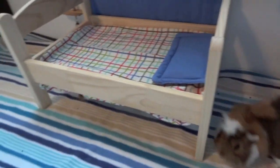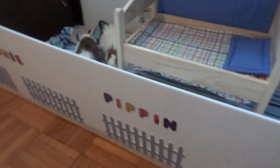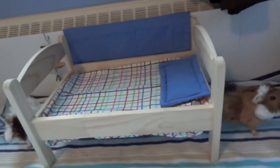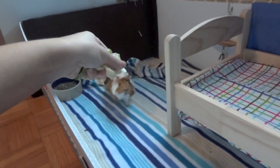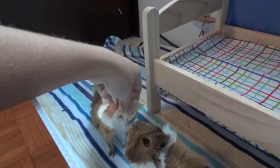Okay, I'm gonna grab some lettuce and try and get them to hop up top. Okay, so I've just grabbed a handful of lettuce, just romaine lettuce. So I'm gonna try and get their attention with it and show them. Oh, Winnie, you're bad. She's pulled out the fleece over there in that corner.